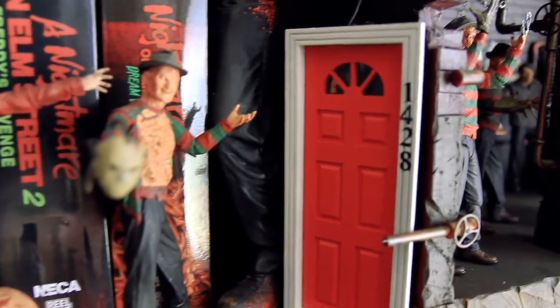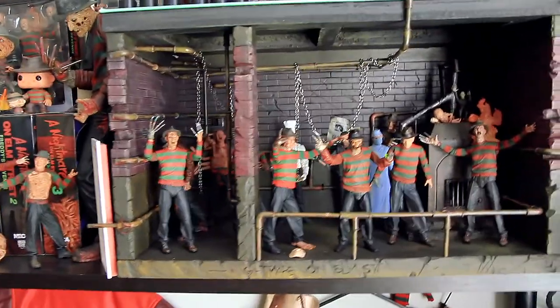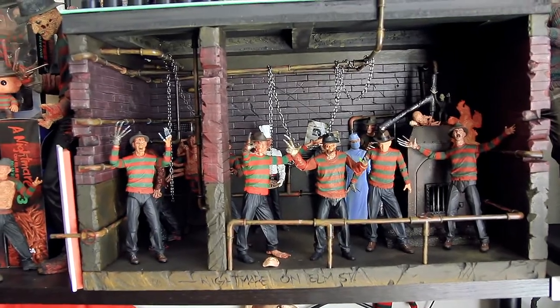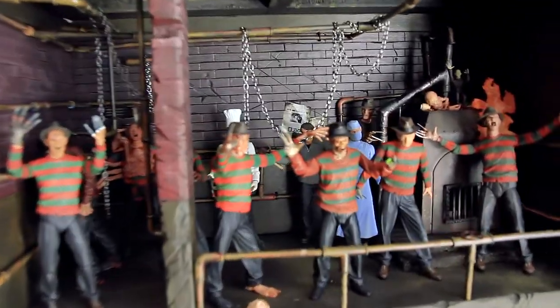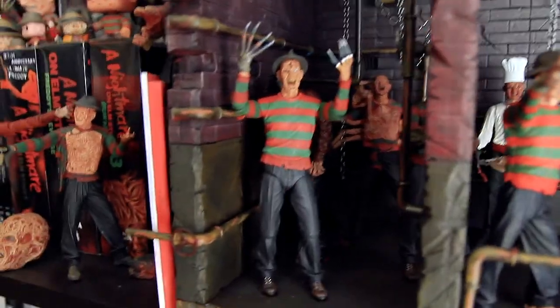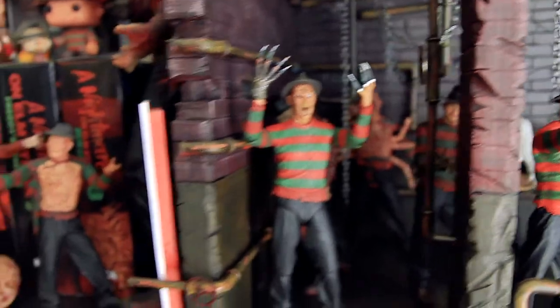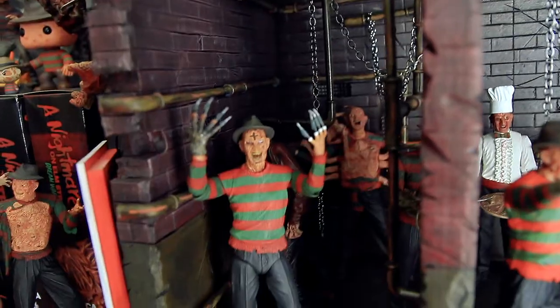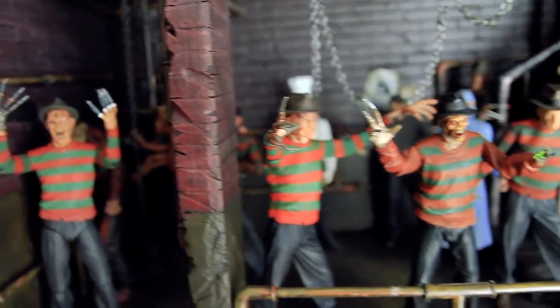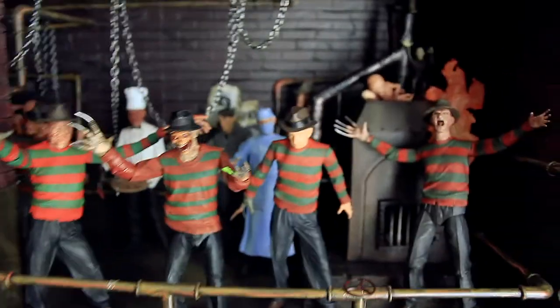So here's the door from Nightmare on Elm Street, and then now here is the diorama. I love this diorama. I took a lot of time to build it, but it's basically the furnace, the boiler room, and I put every character. I have every 1/6 character from NECA, but I'm missing one Freddy, and that's the Freddy in his suit and tie. But I got every Freddy.